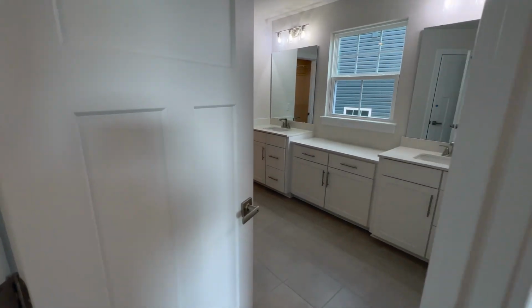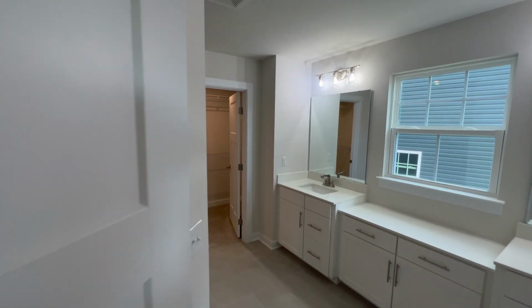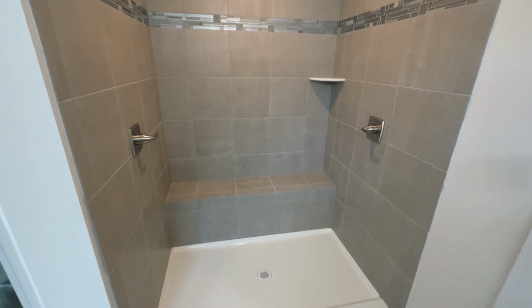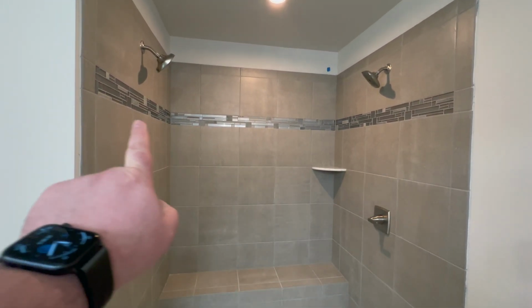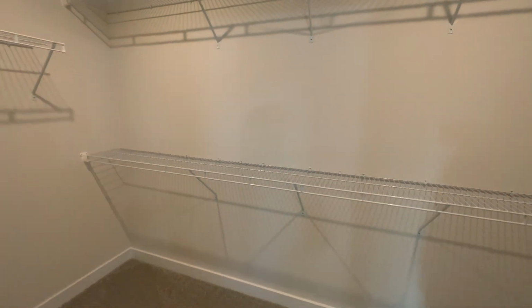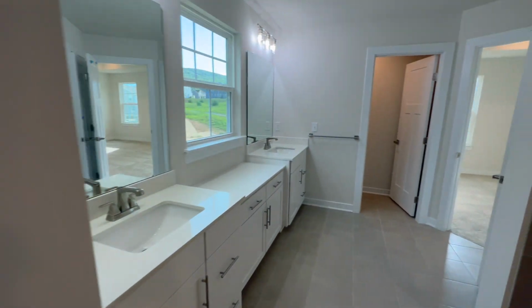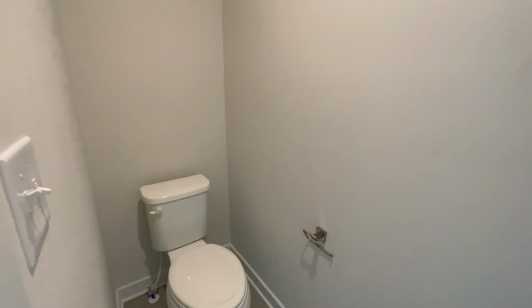Now we have our master bedroom, our master bathroom. And again, our shower door is so frameless you can't even see it. But that line there, that Listello, that's what is holding up the actual install. You can see there's some blue tape up there too where they have to fix paint. And here is another walk-in. And just the water closet.